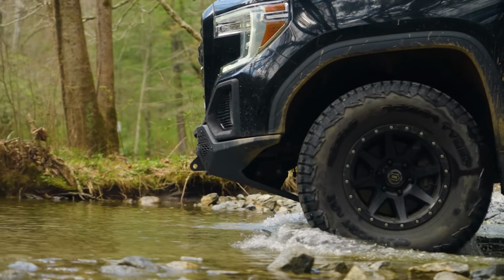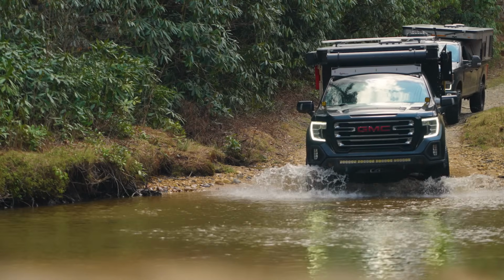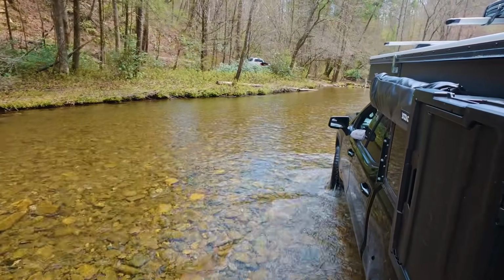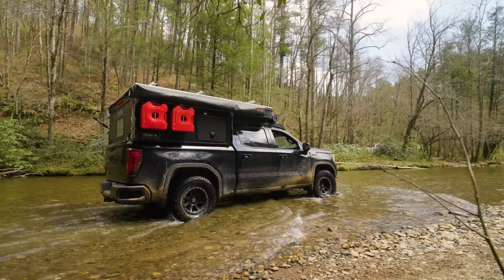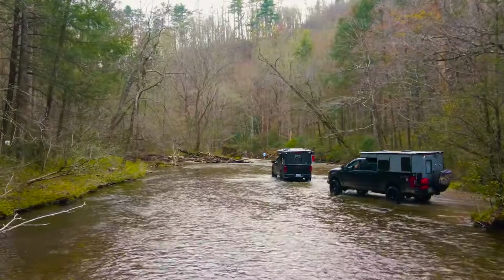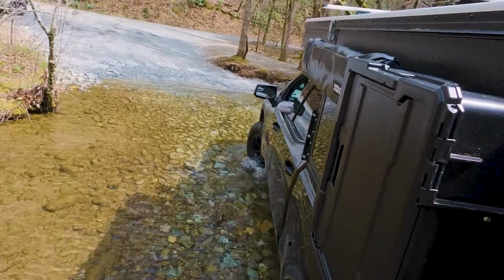There's a lot of really beautiful water crossings too, and you don't want to park in the creeks and stuff like that, but these roads go right through them and there's no bridges, so getting to take the truck and drive across a creek is not something you get to do every day, and it's pretty cool to be able to do it and just see how pristine this water is, even though a road goes right through the middle of the creek bed.